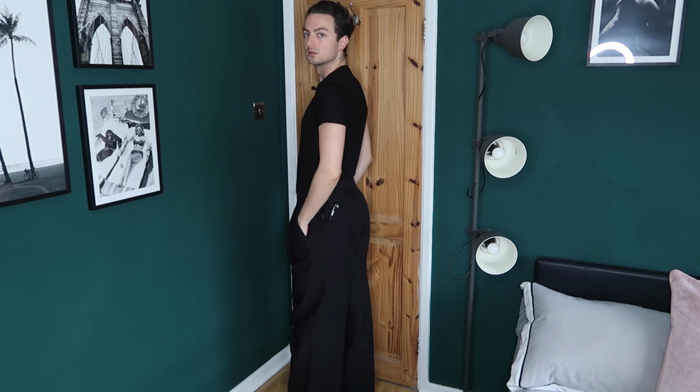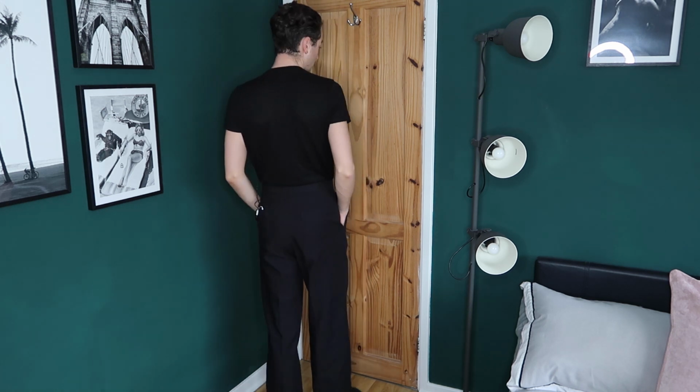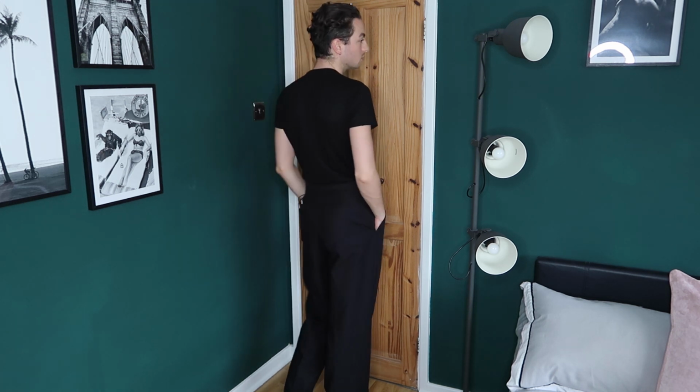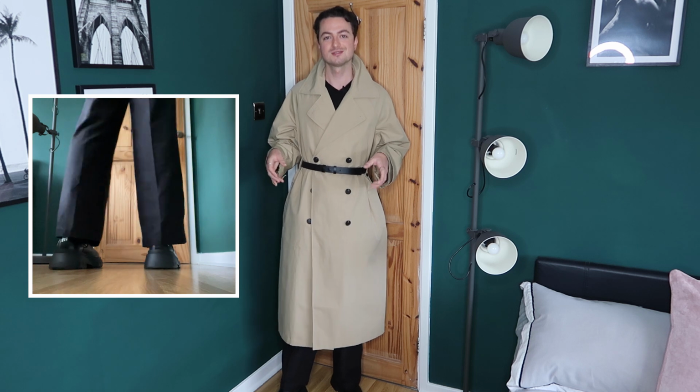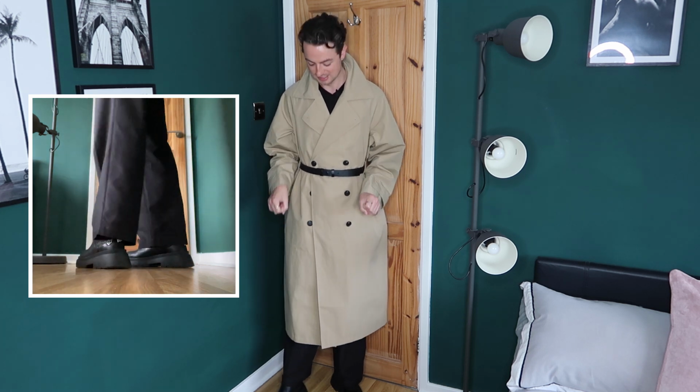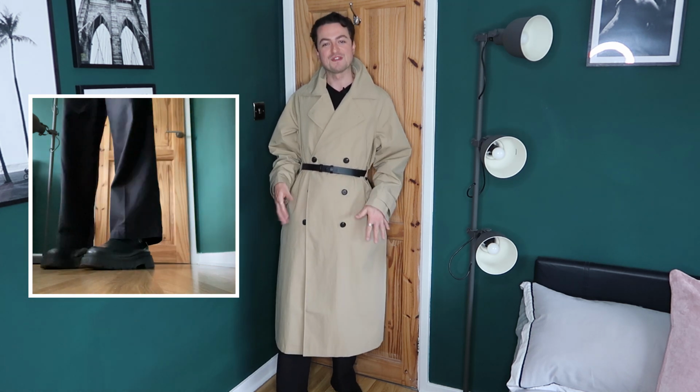I've got a black t-shirt that was already in my wardrobe, and I've got a pair of chunky Chelsea boots on my feet. Chunky Chelsea boots suit me because I'm tall and thin. I need something stompy on my feet.